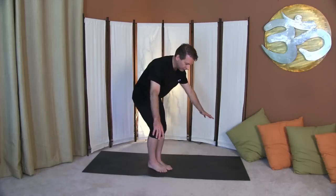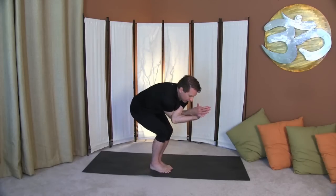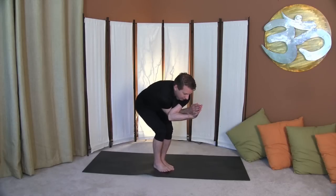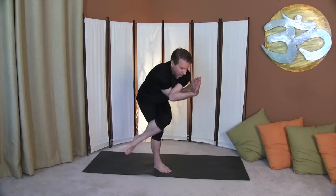So on this side, left over right, sit, maintain your focus, get your palms together, sit deep, and I'm going to cross the leg over. And no, I think I'm going to be comfortable and just stay here today. Because then you have to maintain your focus and balance, and then you have to sit, straighten the spine.